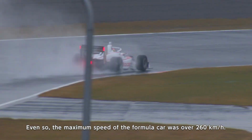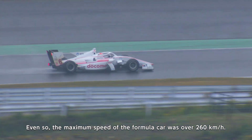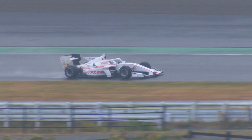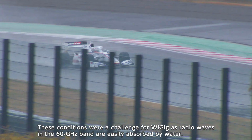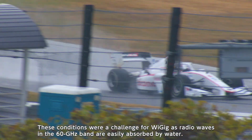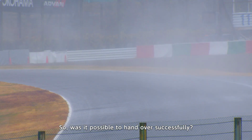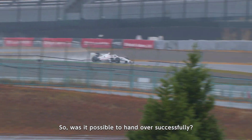Even so, the maximum speed of the Formula car was over 260 kilometers per hour. These conditions were a challenge for WiGig, as radio waves in the 60 GHz band are easily absorbed by water. So, was it possible to hand over successfully?